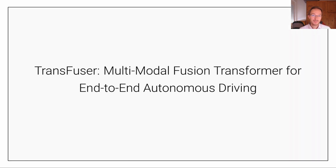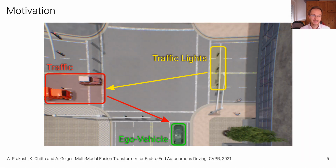The first work I'm covering is TransFuser, Multi-Modal Fusion Transformer for end-to-end autonomous driving, that has appeared at CVPR this year. Let's have a look at this traffic situation.